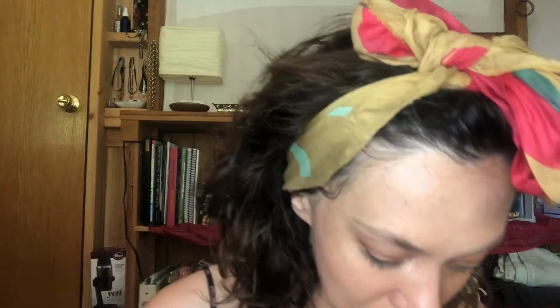I have this old Almay brow pencil that I don't even use for the brow, but I use the little thing on the side. I think it's called a spoolie. And just spoolie it out. Sweet. Bam.